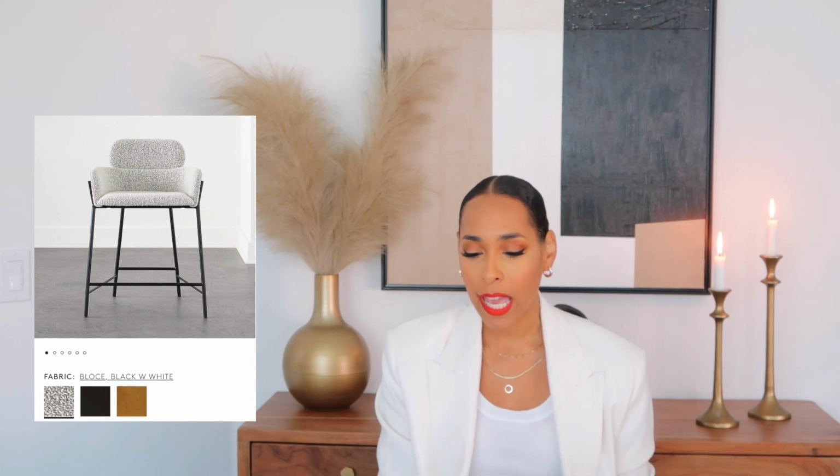It's a black and white bouquet, and not only that, because it's bouquet and it's very textured fabric, it's very forgiving. So you make little messes. If you have little spills or little accidents on your counter stools with this fabric, it's gonna be a little bit more forgiving. You're not gonna be able to see it as much. It's priced at $3.59 a piece.